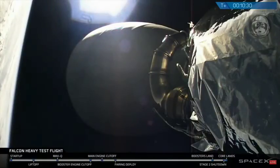The Center Core did its job. The second stage did it. Everything that you could want in a test flight, we got here. Now we're just looking for the icing on the cake to find out what happened on the drone ship. But all in all, an outstanding test flight for Falcon Heavy. Wow, what an absolutely momentous occasion.